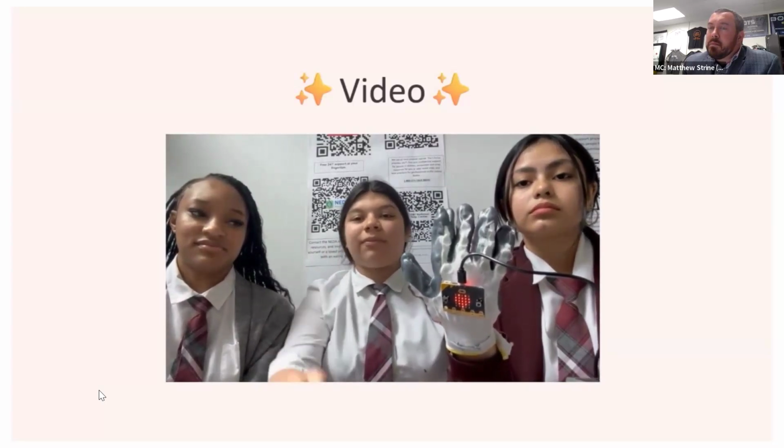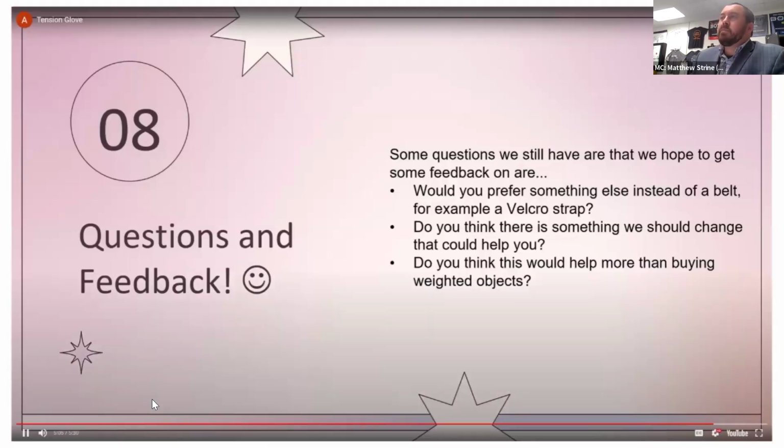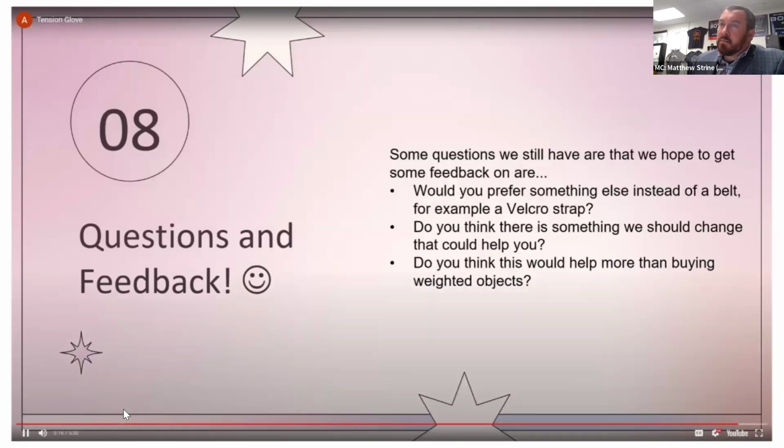We still have some things that we hope to get feedback on. Would you prefer something else instead of a belt, for example, a Velcro strap? Do you think there's something we should change that could help you? Do you think this would help more than buying weighted objects?